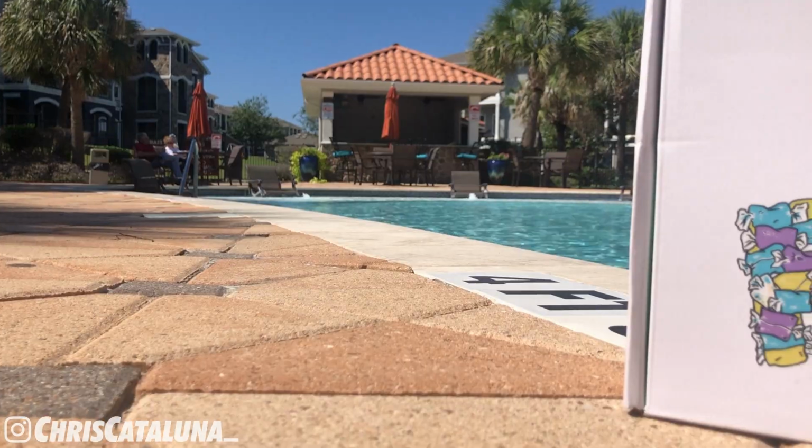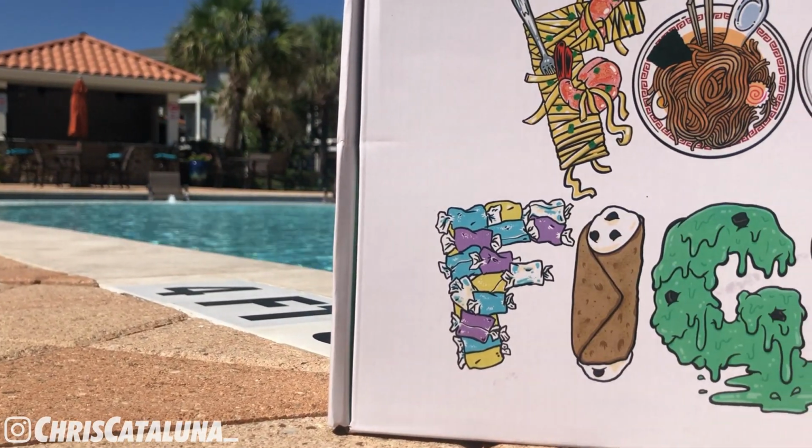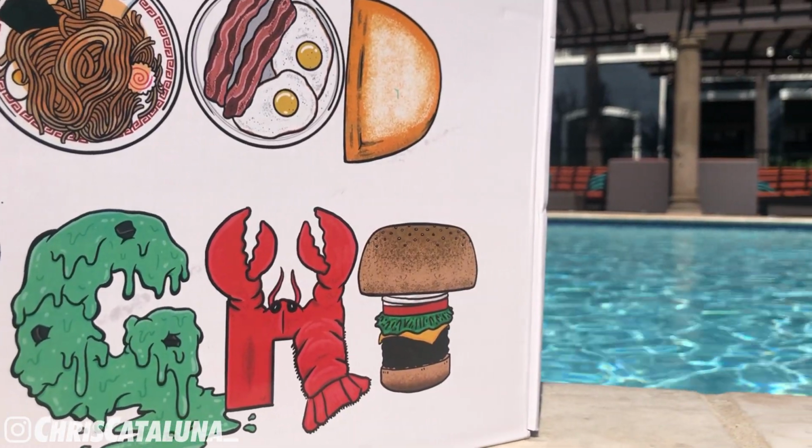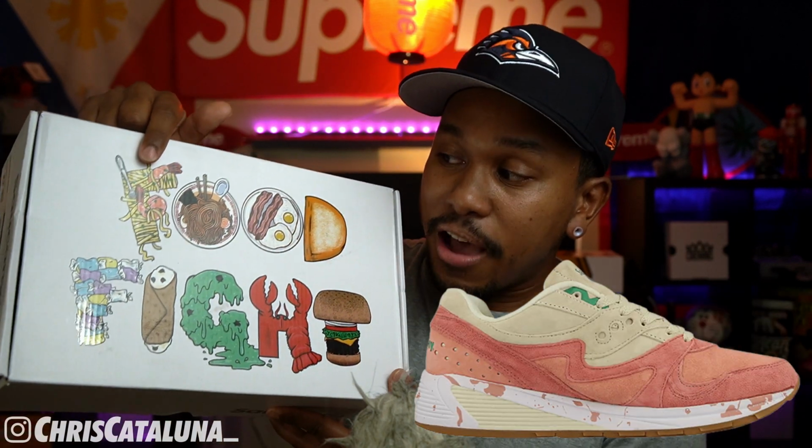And looking at the box, it's pretty dope. It's pretty cool. We have that white cardboard going all the way around, where at the top, it reads out Food Fight. You'll even notice that each letter is food-themed, according to their previous Saucony releases. The top line reads out Food. This is supposed to be representative of the Shrimp Scampi Grid 8000.